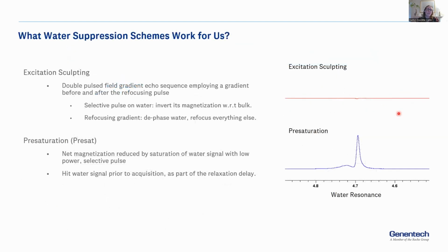So what water suppression schemes do we use? I'm just going to focus on two primarily today. I'm going to talk about excitation sculpting a little bit and presat. So excitation sculpting, right? You're selectively pulsing on water, inverting its magnetization, not touching everything else. Then when you apply your refocusing gradient, you dephase your water and refocus everything else. It obliterates the water, you get great water suppression.